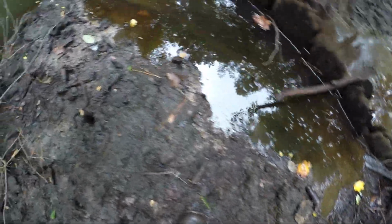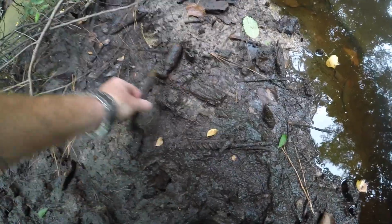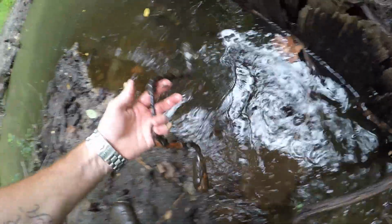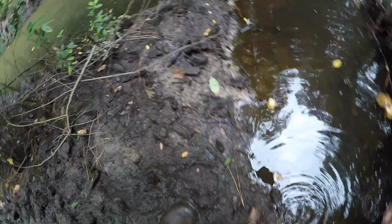Let's keep looking around. Here's a, yeah, I'm definitely going to keep this. Here's an old drill, an old hand drill. That's pretty cool. That's definitely worth keeping right there, I think. We'll keep that. I'm going to throw it up here on the bank for the time being.